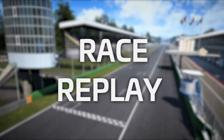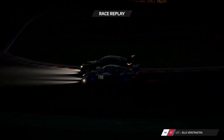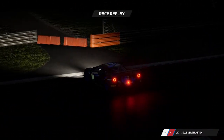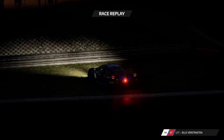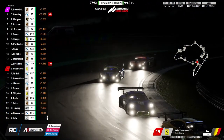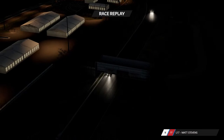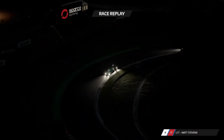Jelle Verstraeten now is around facing the wall. Let's have a look what happened here on the inside. The number 180, Dan Edvardsen, through turn one they go. Jelle hits the AstroTurf, as I said earlier. There's still a lot of moisture in there. The track is still greasy. You're still going to get some standing water in places, and the AstroTurf is still very wet indeed, as we cast our eye to another race replay of Matt Stevens up the inside into turn two. Not sure who that was. Looks like maybe Nico Kumpu.